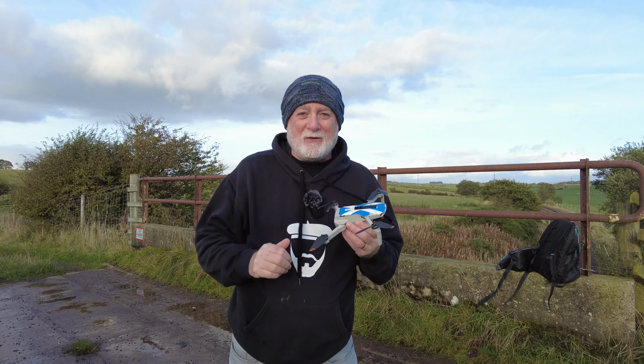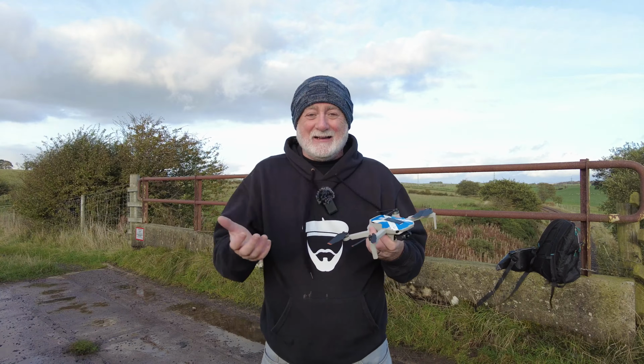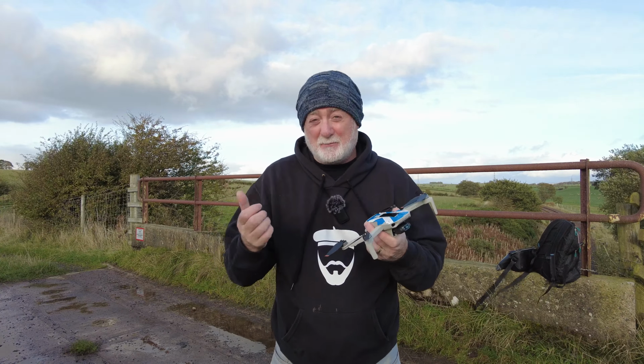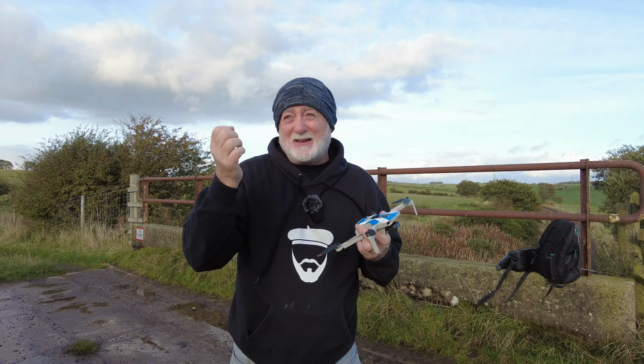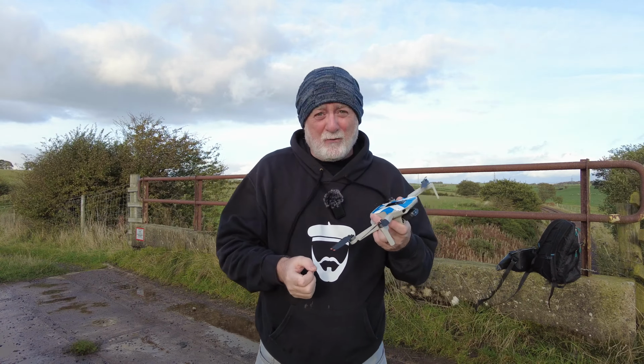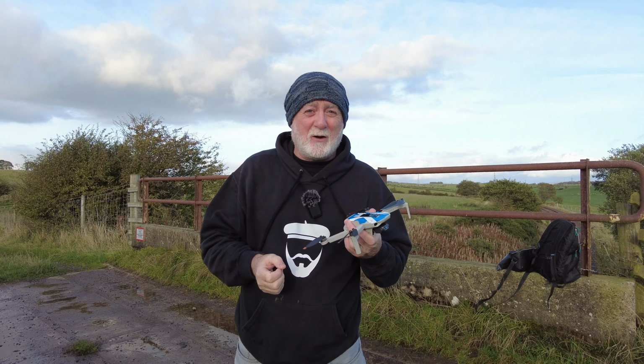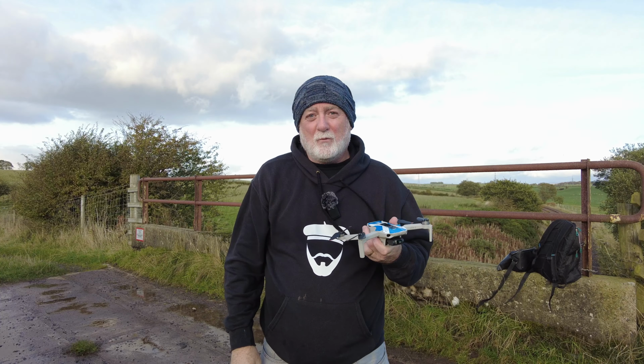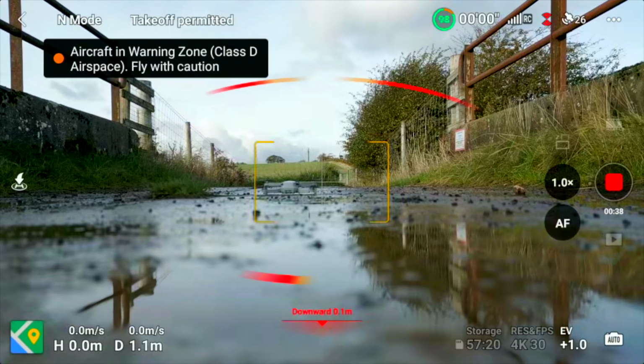I'm taking her up for her very first flight since she got back. I've turned her on to make sure that she powers up, but she hasn't had a flight yet. It's pretty windy today. There's a wee spot of rain incoming, but hopefully we'll get around the circuit before the rain comes. I'm going to take her in just a square around about that field and then bring her back down. Let's go before the rain starts.